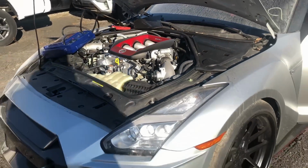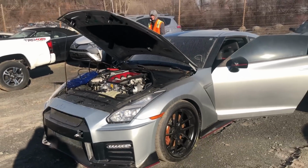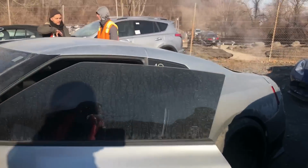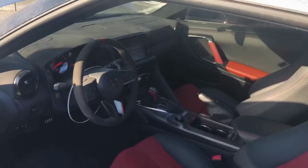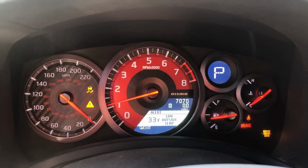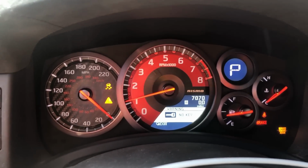Dude, this thing is sick. Is it like a Corsa motor in the GTR? I love the interior. Yeah, this is sick. Oh yeah, it's got like 7,000 miles, right? 7,000 miles. That's how much it has, right? Yeah.